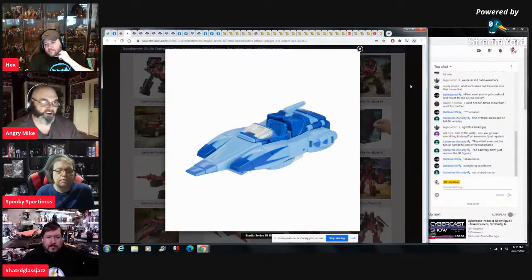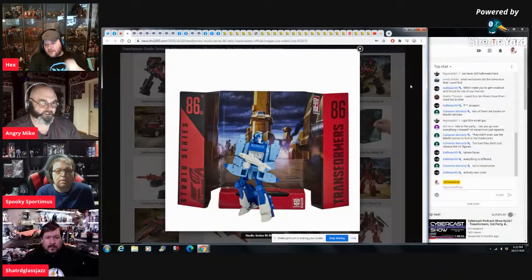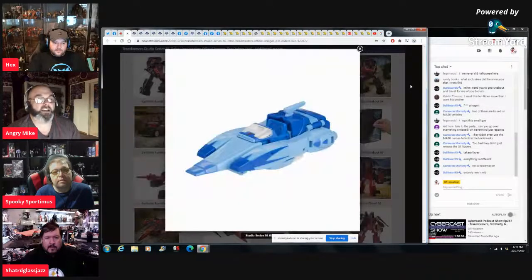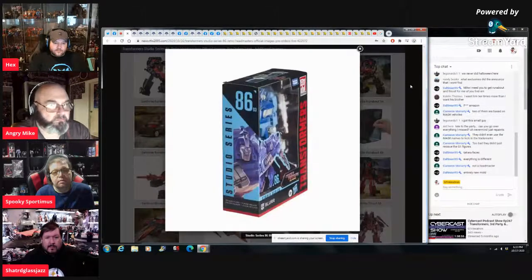The first thing I heard people saying was, "Oh, I guess I'm going to start selling these old ones," talking about Titans Return. Heck, you might as well just keep it. It's the same figure. Cameron says it's not a headmaster. Right, as far as this one, it's not a headmaster, but it's got the correct head. It's the Titans Return one, very retooled.